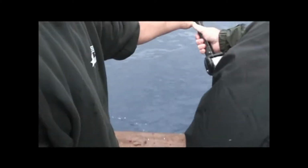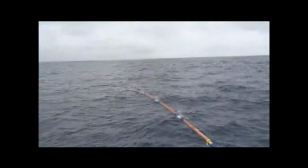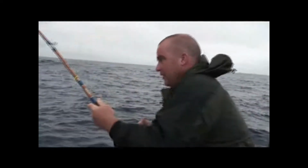Come on. Yeah, come on. Still there. Come on. Still there. Come on. Right there. A small tuna comes aboard, the first yellowfin ever to this Ohio angler.